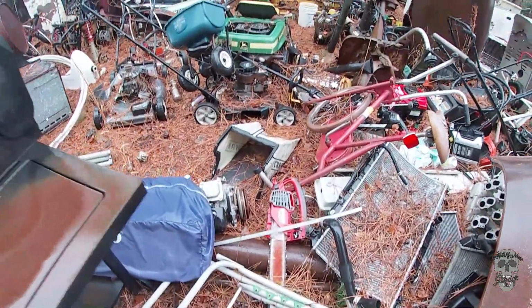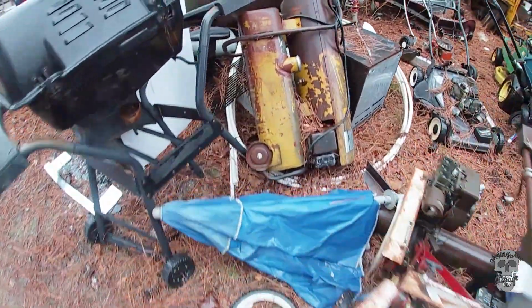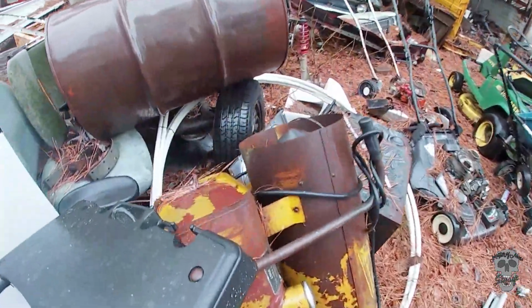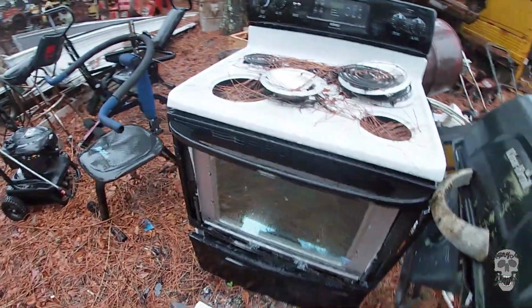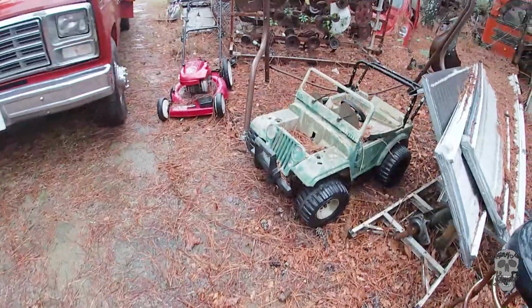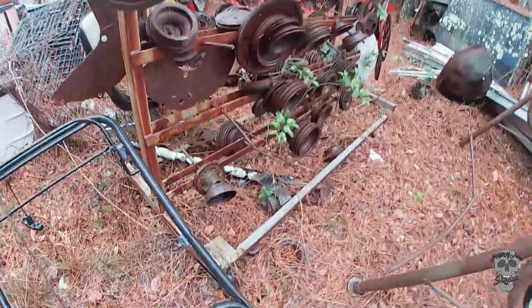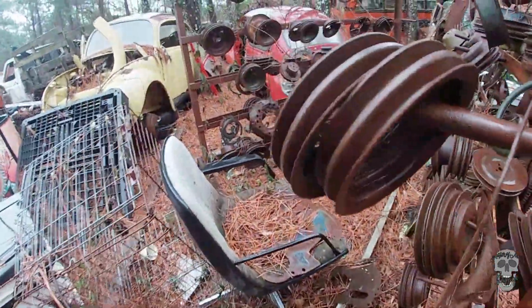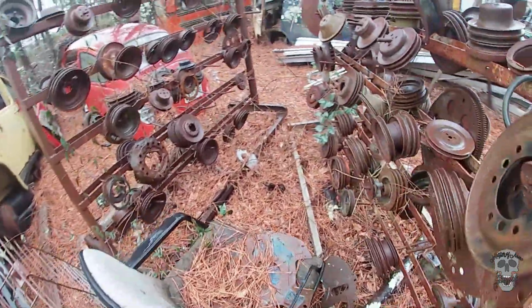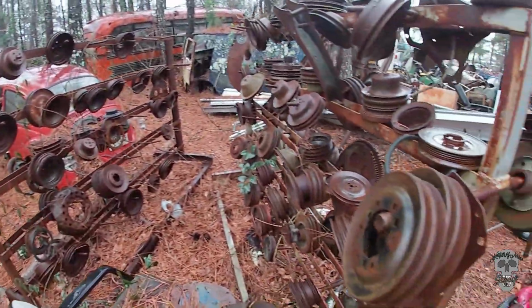Got all sorts of small equipment, bicycles. There's an old air compressor, looks like, or a heater. That's a heater. Wow. There's a stove. Even got the kitchen stove in there. Always nice to have. He kind of organizes stuff for the most part.